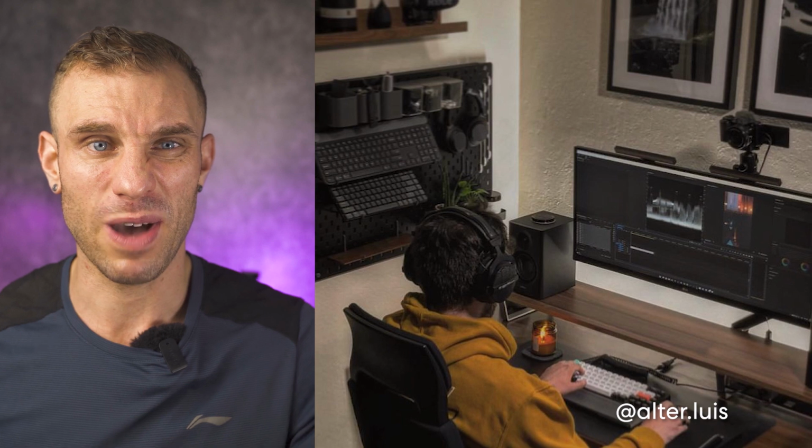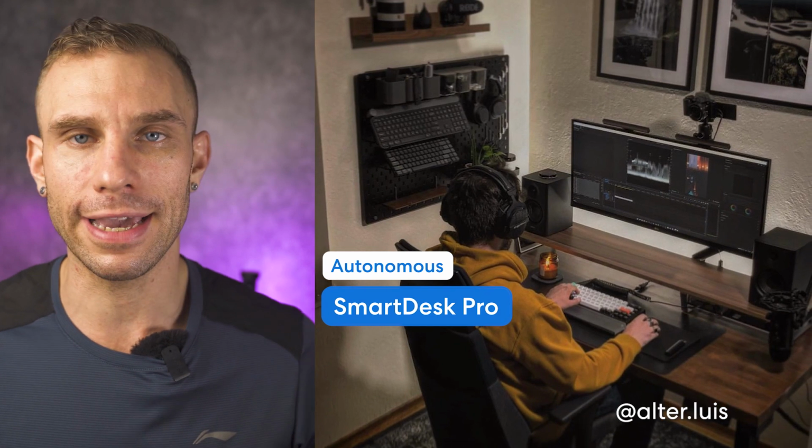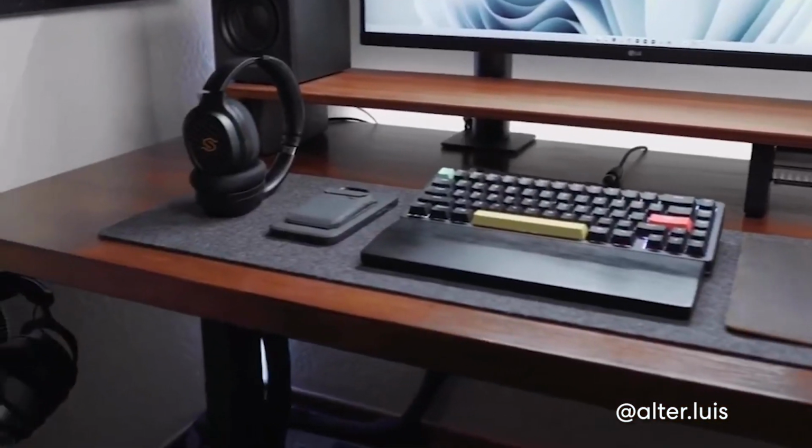Northern California can get really cold, damp, wet, and dreary. That's why Lewis's work from home setup really sticks out to me. I love the color of the wood on his Smart Desk Pro combined with the warm ambient lighting that he's using. It almost makes it feel like there should be a hot cup of coffee ready at all times.